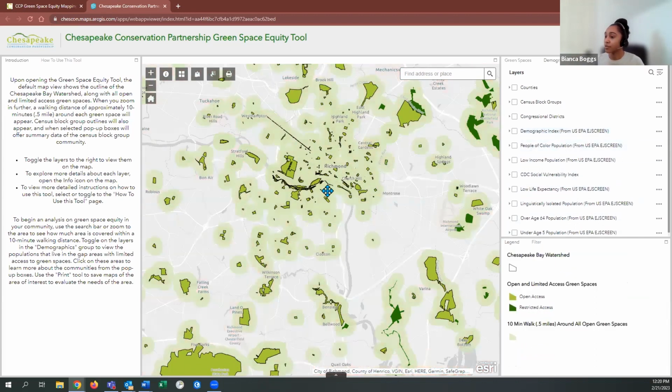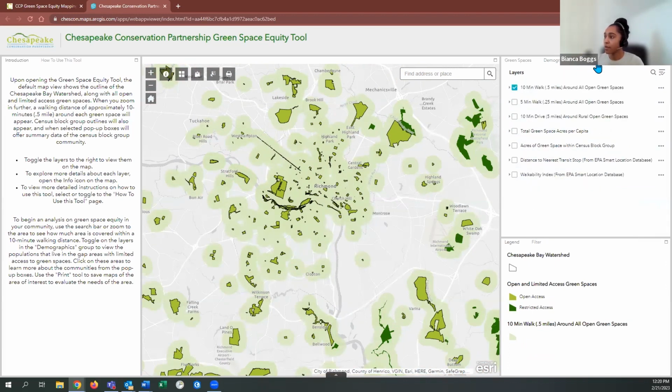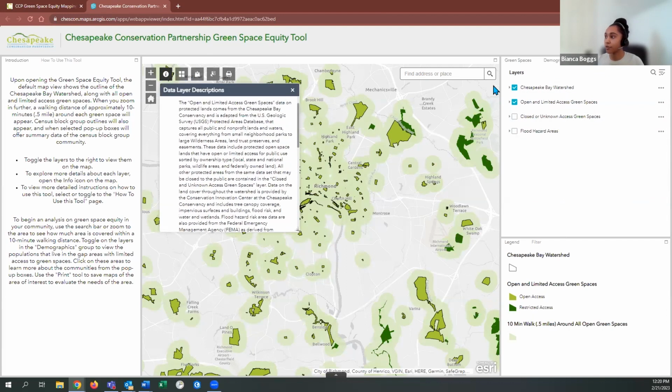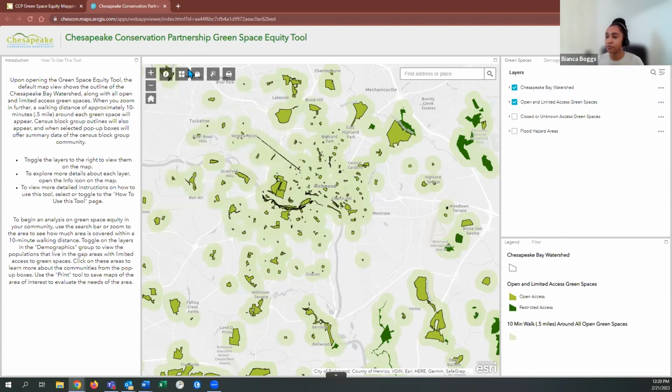So that is how you would use the tool to do a quick demographic analysis on who lives in these gap areas. Again, the 10-minute walk is the default distance that we're looking at, but you have a 5-minute walk and a 10-minute drive to analyze as well. Briefly, I want to go over these tools up in the upper left-hand corner of our map. This first tool has descriptions of all of the data layers and the data groupings that I just went through, so it's in writing here to reference.